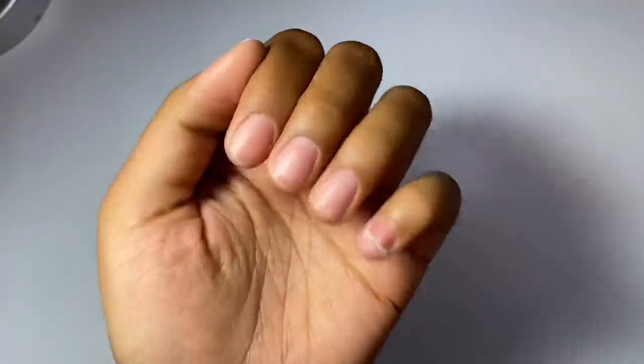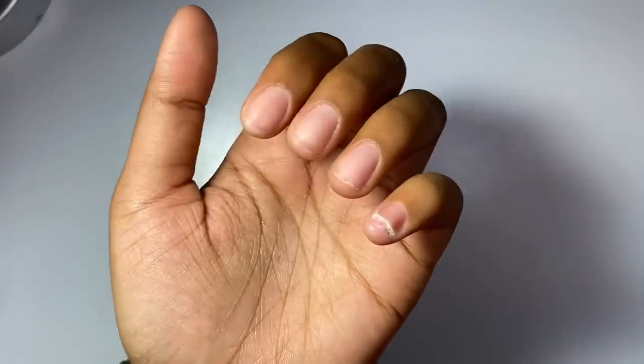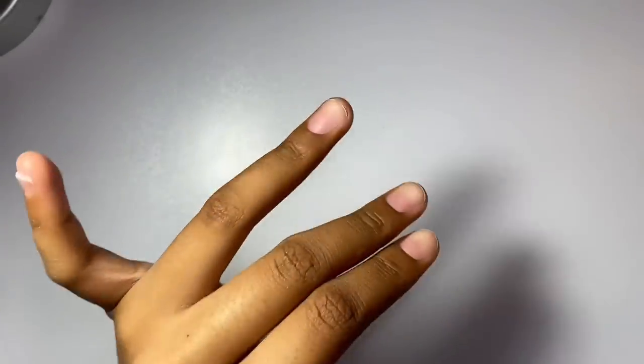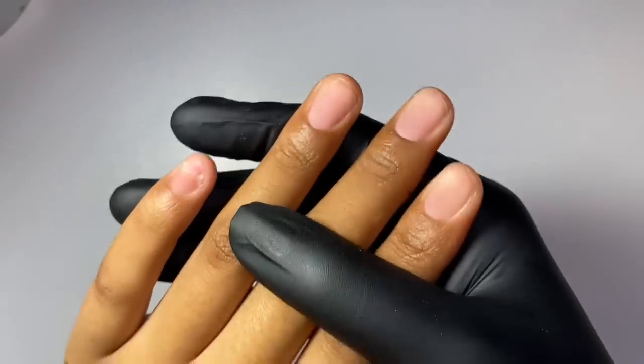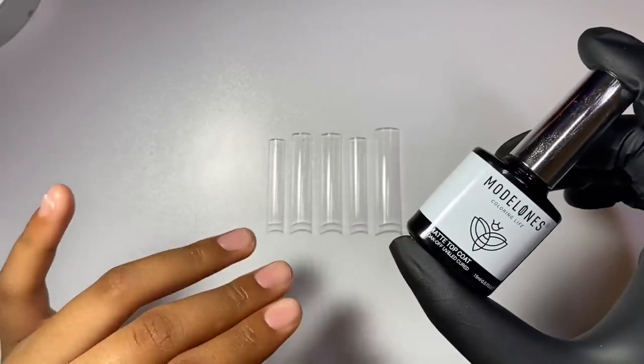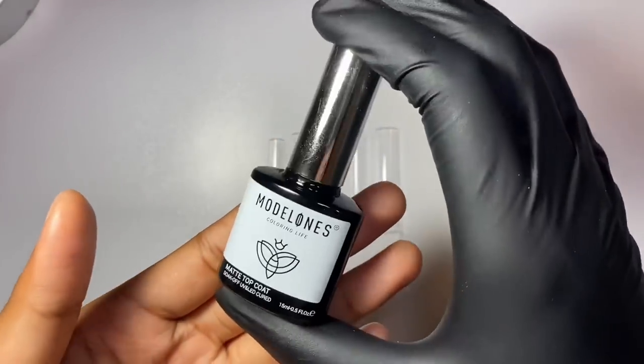Okay, so that's basically all of the nail grooming that I'm going to be doing today. Now I'm just going to go ahead and apply a matte peel off base coat really quickly, and I'll be right back. So I have my matte peel off base coat applied, and I also have all of my nail tips sized out and ready to go. And because I do want these to come off easily, I'm going to be curing them on using some matte top coat.